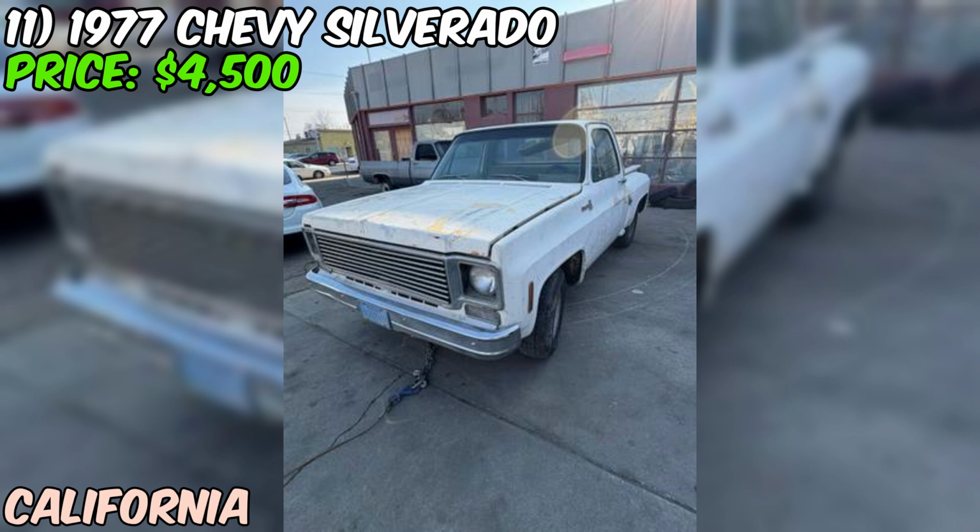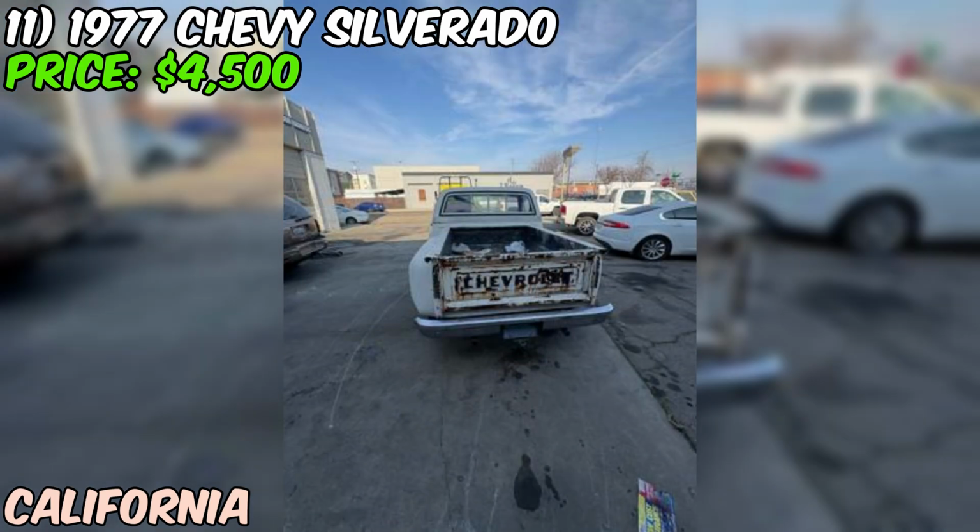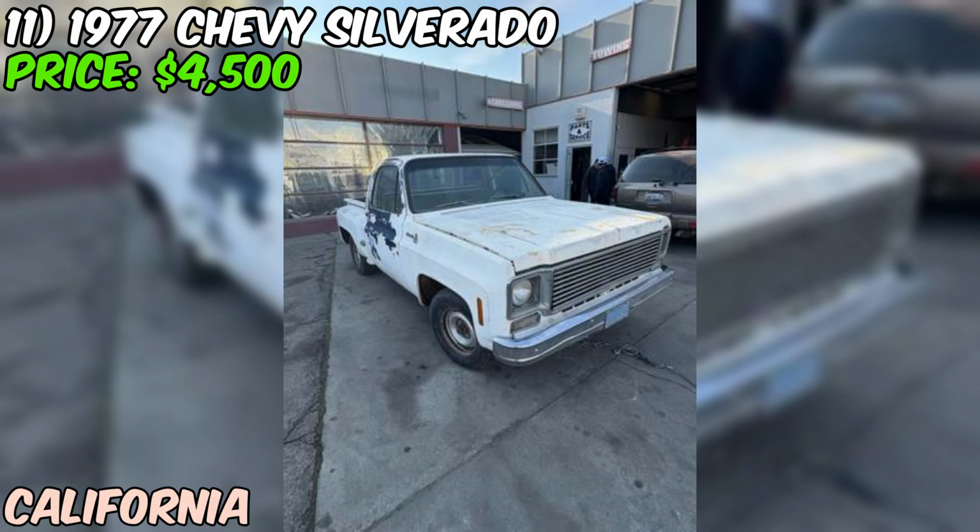These old trucks are generally pretty simple to work on, but parts and labor can add up quick. The price point is in the ballpark for a project status stepside from this era, but you'll want to thoroughly inspect the body for rust, especially in those signature stepside fenders. They can be expensive to replace. Check the frame, and try to determine exactly why it's not running before making an offer.